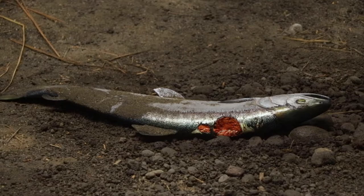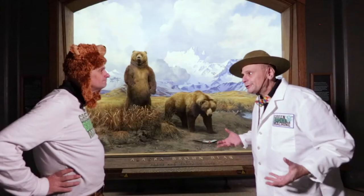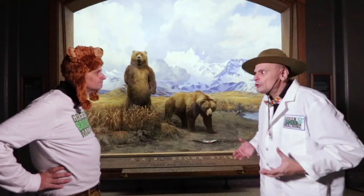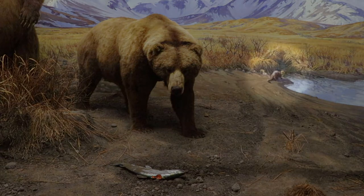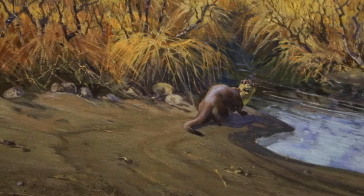Fish, that's right. Brown bears grow really big because of their nourishing salmon diet. I observe that fish already has a bite out of it. Who took that bite? Let's investigate. Do you observe another mammal in this environment that might have taken a bite out of the fish? Something smaller than a bear, perhaps? There it is, a river otter. I bet that small mammal took that little bite.